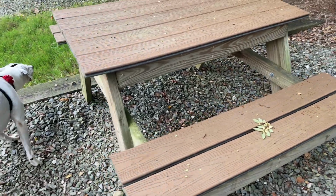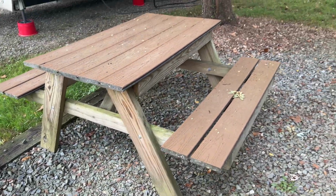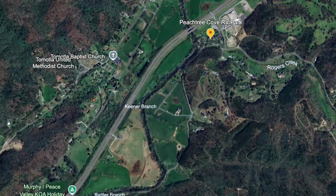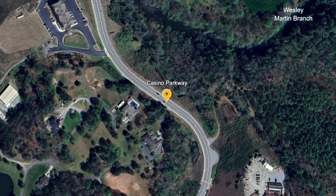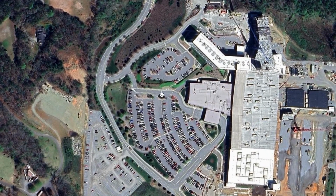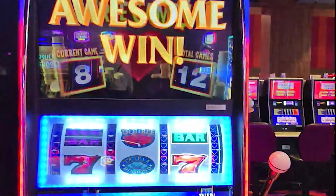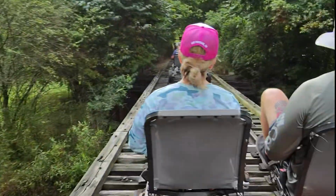Some random information, if you're coming with a lot of people, almost all of the picnic tables were 4 feet in length as opposed to a normal 8-foot table. And if you need something to do, this campground is a 5-minute drive to the River Valley Casino. And yes, I won on the slots. And it's also not far from the Andrews Rail Tour, which is a unique and fun experience for the whole family.